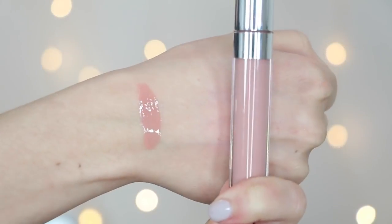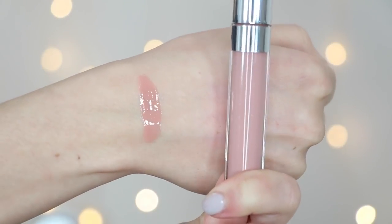The sheer ones are my personal favorite because they're just so easy to throw on any lipstick. This one is my holy grail. This one is the best one. If I could only pick one lip gloss from ColourPop, it would be this one. This is in the shade Fairy Floss. I've used this so much. I'm surprised I'm not almost out of this. This looks good on anything nude. If I'm wearing a nude lipstick that's a little bit too matte, I will throw this on and it's perfection.